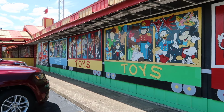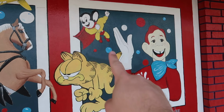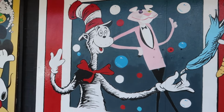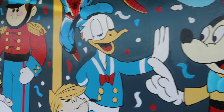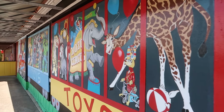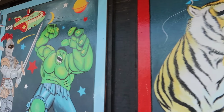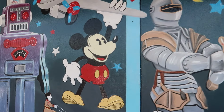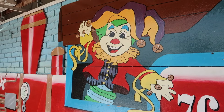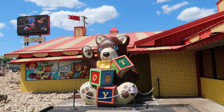They have this train mural on the side of the building here, just packed with different characters from Howdy Doody, Mighty Mouse, Garfield, there's Bugs Bunny, Dr. Seuss, some Disney characters, there's Elmer Fudd holding Pinocchio. Oh, there's Bozo, hey, there's Garfield again, and the Hulk, more Mickey, more Donald, and then this crazy looking Jack in the Box driving the train. You can see the giant teddy bear right there.